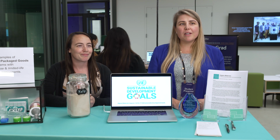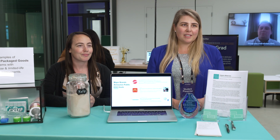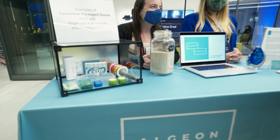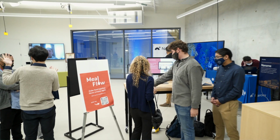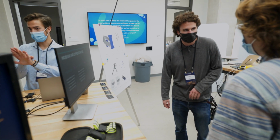Algio Materials is a biotech company focused on materials science. We're excited to be able to take ocean-dried materials like kelp to create sustainable bio-innovative plastics. Being a member of the basement is huge for us. It gives us not only maker space, but also connections to mentors and advisors in the community that are able to help us grow.